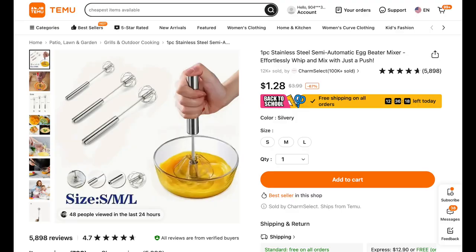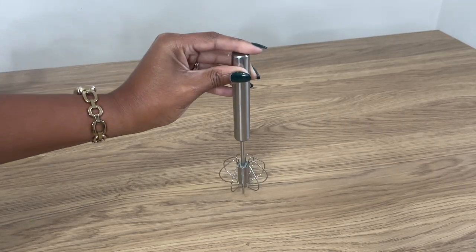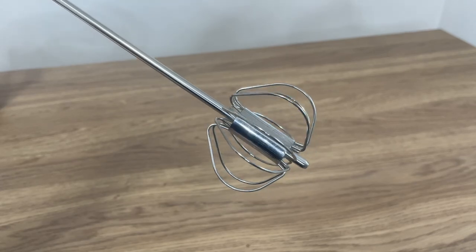So speaking of breakfast sandwiches, TEMU has this semi-automatic egg beater. It's stainless steel and comes in small, medium, and large. And all you have to do is push it in a downward motion and it makes beating eggs so easy.